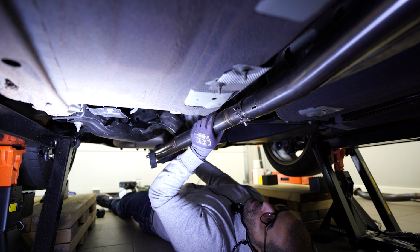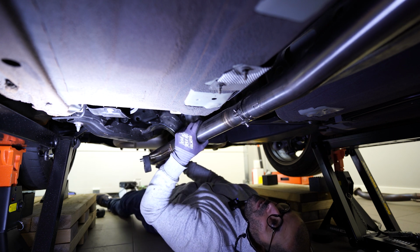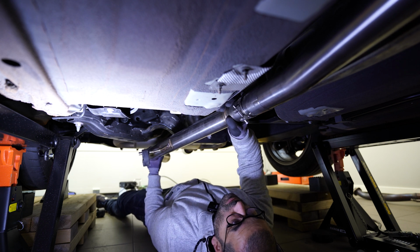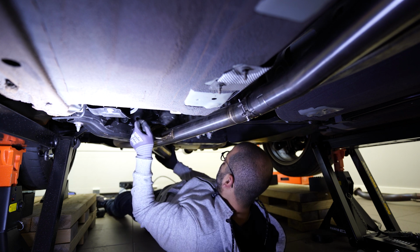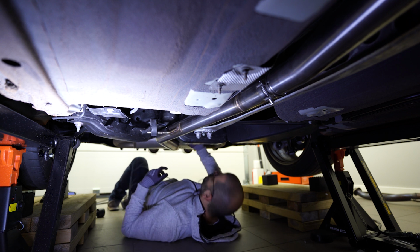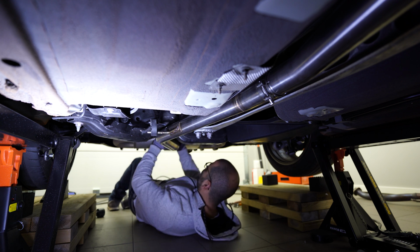So this just goes in, like, we need to wiggle it a little bit. It shouldn't take that much effort, but let's see. You could use some WD-40 or similar to lube this up so it goes in a little bit easier, like that. Now we have the hanger here. Now we need to adjust and fine tune so that the muffler is sitting in the position we want it to, but we will start with the front of the car and work our way back when tightening everything down.